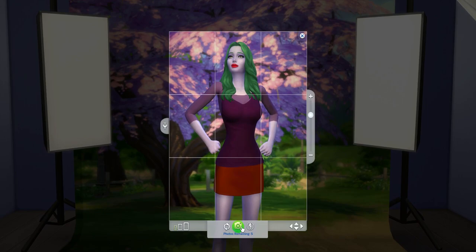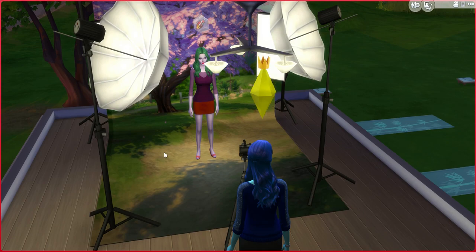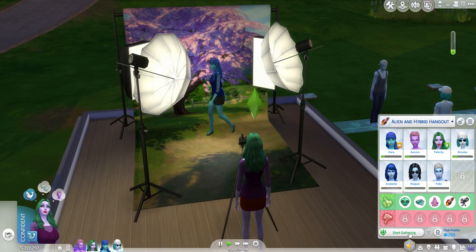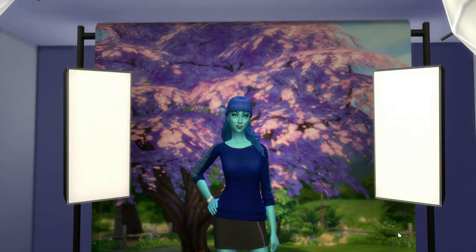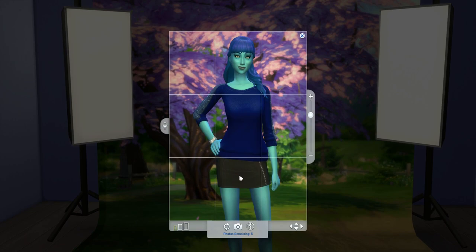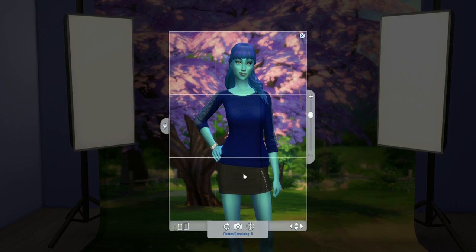Perfect photo. Okay, time for Zara. Zara's the final one. I just love taking pictures so much. Okay, if she's not actually the final one, we're gonna end the gathering. Actually, no, let's start the... Whoops. Yeah, oh, that's great. Look at that sass. Look at that sass. It's freaking brilliant sass, isn't it? Okay. Pictures.